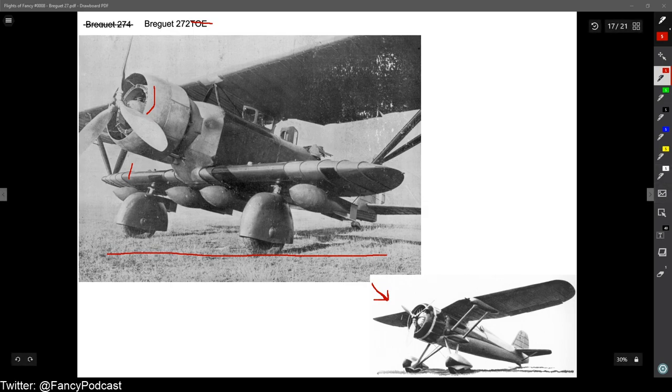Now, I had managed to find a separate aircraft that appears to have the same nose, but I don't believe I had time to transfer it onto my PC and add it. So I believe that this famous photo, always applied to the 274, is actually a 272, and we can also see what I believe are the leading edge tanks.